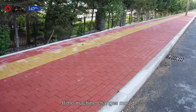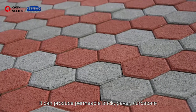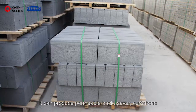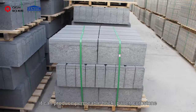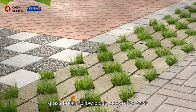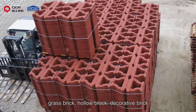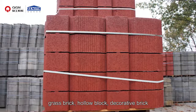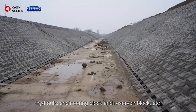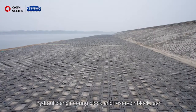If the machine changes mold, it can produce a permeable brick, paver, curbstone, grass brick, hollow block, decorative brick, hydraulic engineering block, and reservoir block, etc.